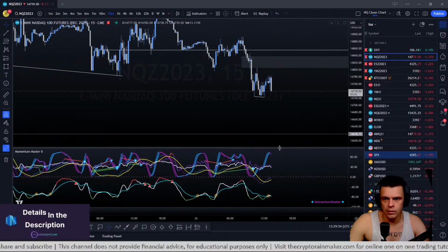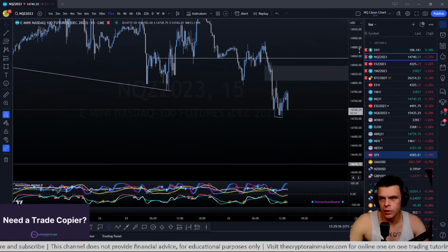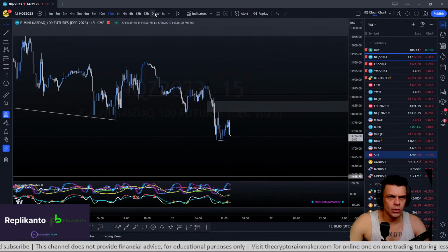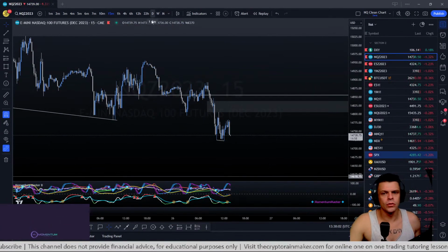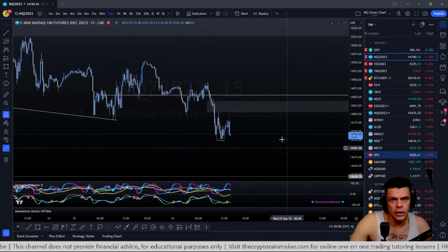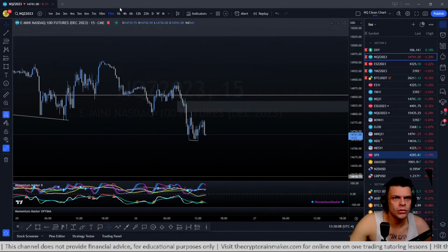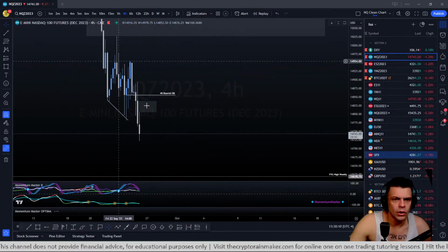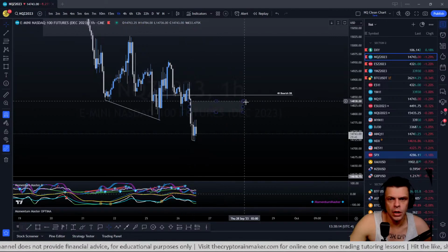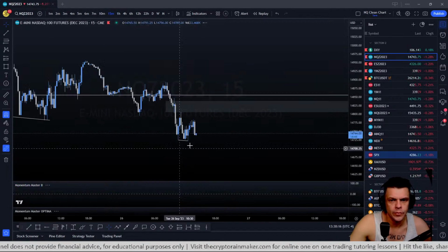So we'll have a look at the Optima and the lower time frames. Okay, so even though it looks like the draw on liquidity on the daily and the weekly is to the downside, that's not to say that we can't see, for instance, these moves to the upside on the 1 hour to reprice these imbalances.